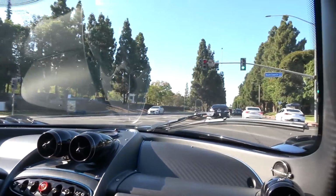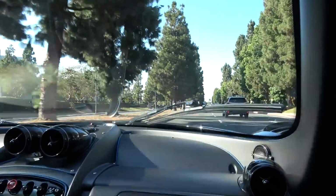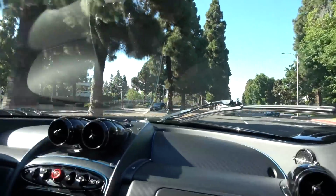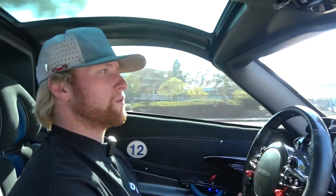Even just driving pretty gently like this, it's actually a really nice car to drive. It's comfortable. I know when you put your foot down, you start to get more of those sounds and things. It wakes up and it comes to life. It is different for sure than the old Huayra. The handling's a little bit different. It's a little faster. This one's at an 850 wheel.